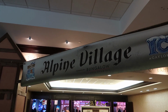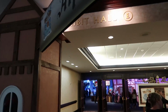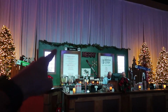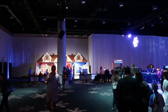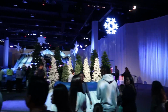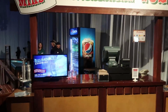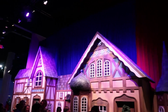Here we go, we're heading into the Alpine Village where ice and snow is. Whoa, this looks pretty intense in there. There's a lot of stuff. There's a bar here where you can get special holiday cocktails. And then it looks like carnival games over there. And there's a little photo op here for the tube. And this is the line to go tubing down the snow. They also have Pepsi and Italian ice. Oh, and they have little flashy cups. Those are fun. And here's the Alpine Village.